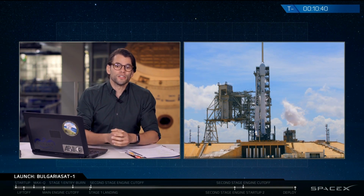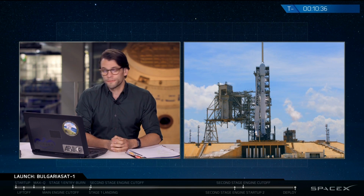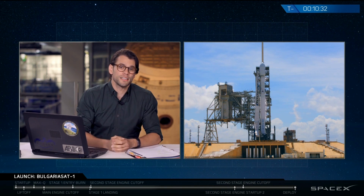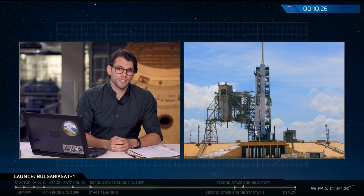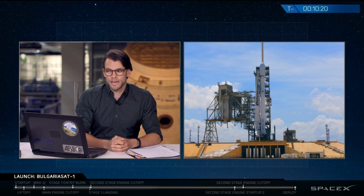When you look at the propellant loading we've been doing on the first and second stage, we are currently full on RP1. RP1 is refined kerosene. That is our fuel for today's mission. We also load on liquid oxygen on the first and second stages. We are continuing to load both stages. First stage is nearly full on liquid oxygen, and our second stage is about 3/4 full on liquid oxygen.